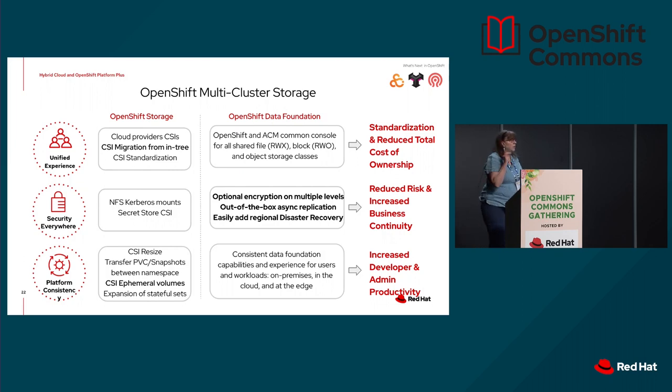And then, of course, with multi-cluster storage, OpenShift Data Foundation Essentials comes with OpenShift Platform Plus, upgrade to OpenShift Data Foundation Full Enterprise. A couple of things you get, we already have the ability in ODF to encrypt per PV, per persistent volume. Additional investments are being made there for encryption on multiple levels, out-of-the-box replication, disaster recovery, right? Some people think of security fairly narrowly, but recovery is a key part of your security story.